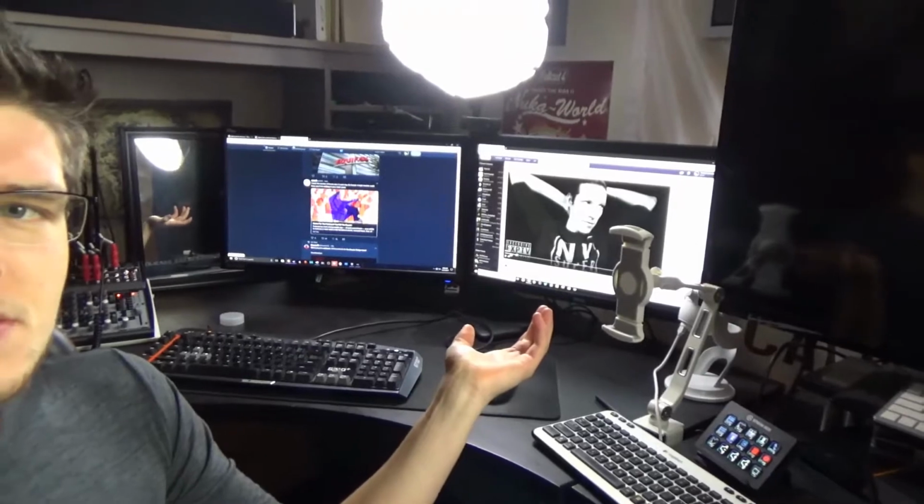Now, if you look behind me, I do have a pretty nice desk setup here that I've been compiling over the past couple of years as I get new computers, add a monitor here and there. I got a Stream Deck this year, which is right there. And then there's a couple of other things around here. So all in all, I've accumulated this nice setup.